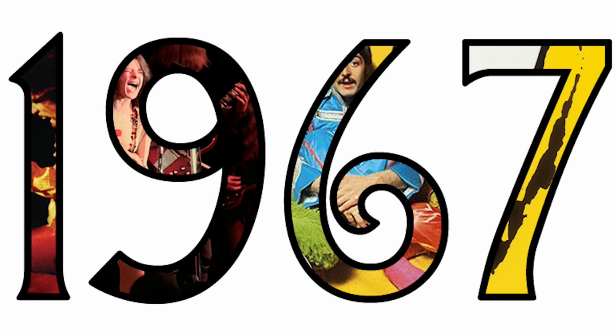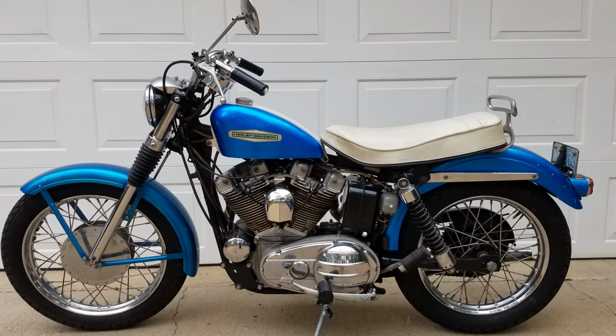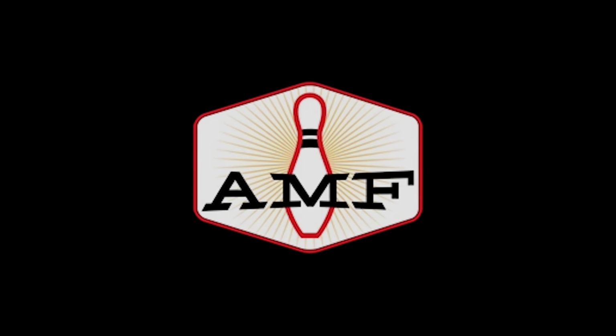A big leap ahead for the Sportster was 1967. Both models would see a new revised set of shocks, and only the XLH would receive the new electric start, 2 years after the big twin models. But it wasn't until a little company known as AMF would enter the realm, and that changed things forever.